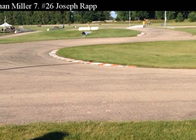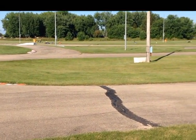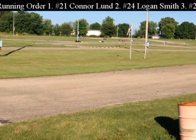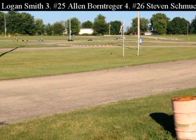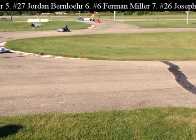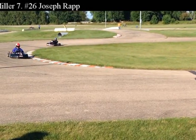Steve looking to the inside, held up a little by Alan Bonetrigger. Now it's Jordan Burlor up to the top. He'll go around Steven Schmucker before they get to turn 6, and he'll clear him there. A great battle for the 3rd position here at Concept Haulers Motor Speedway in race 5, as all the drivers and teams are trying to fight for every spot they can get, as we have reached the midway point in the season.